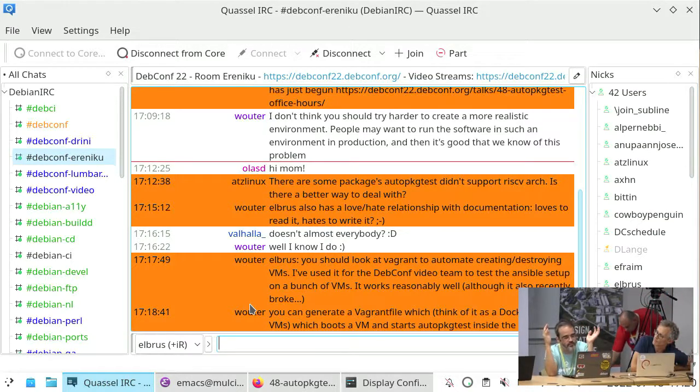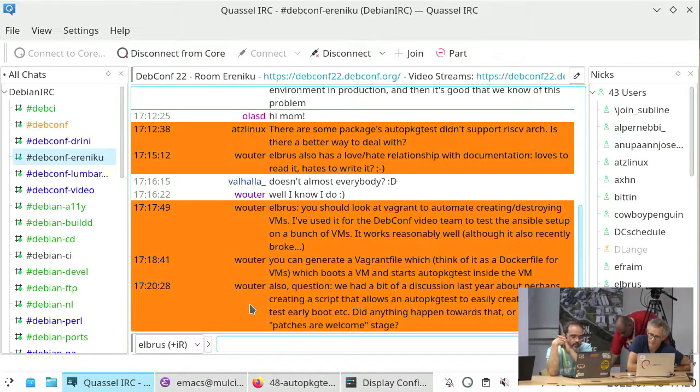So you can't just have the package being arbitrarily tested on different backends without letting the users know which backend it was. So we probably want to display that in the user interface somehow, so that people know that this package was tested on QEMU, this one was tested on LXC, and that.